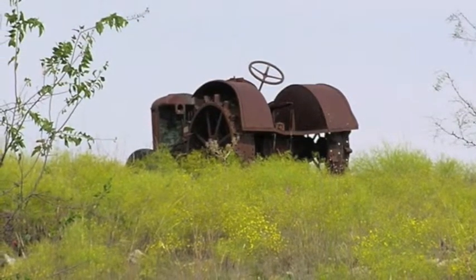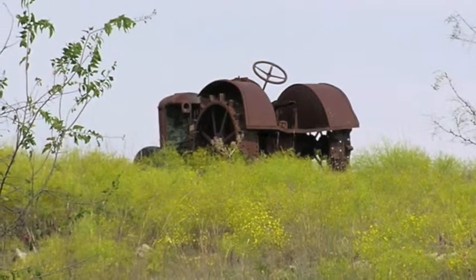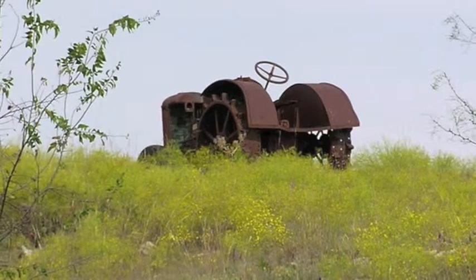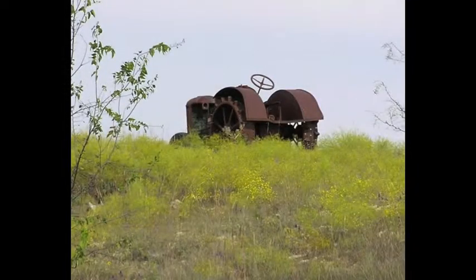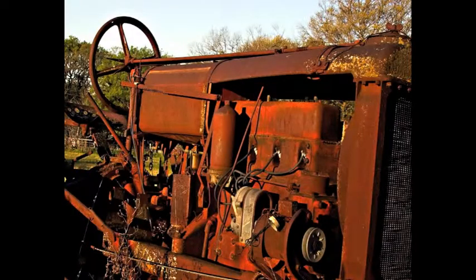It's a wonderful find, that tractor. And an interesting angle on it as well. But there's a little lack of crispness in the image that, in this kind of thing, I think I would like to see a little bit more of. Tractor, which I gave 7 points.